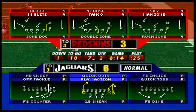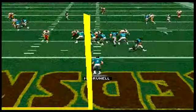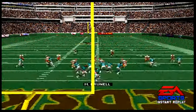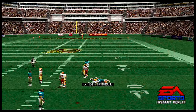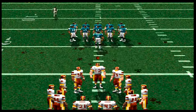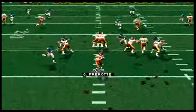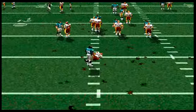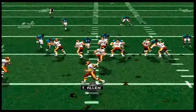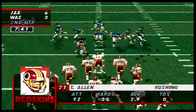That brings up first and 10 from their own 7. Number 37 with the interception. So it'll be first and 10 at the 22. So it's now second and long from the 30. Short loss on the play. It's third and long from the 31.